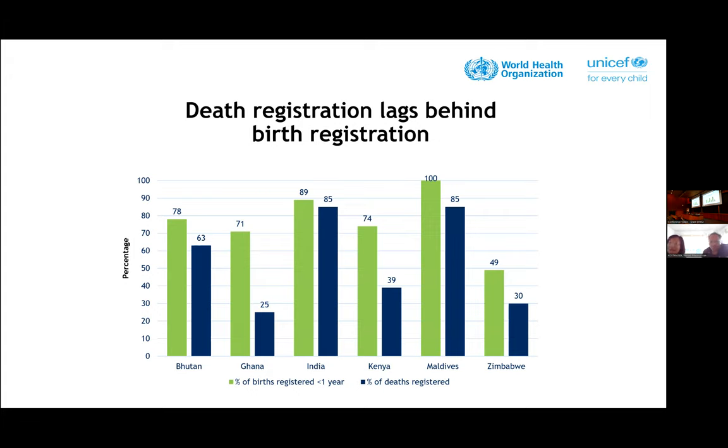And the worst is that death registration lags behind birth registration. This is because babies need to be registered at birth, because when they reach school, most of the time they ask for a birth certificate for the enrollment, and sometimes also to get access to other care facilities. For death registration, the main issue remains that there is no motivation for people to register their deaths, and also there are not enough medical certifiers available when the deaths occur in the community to certify the deaths.